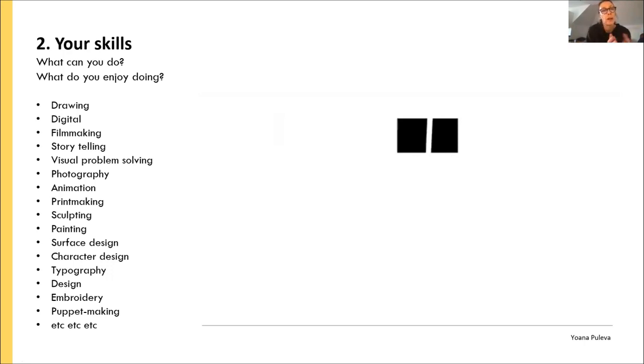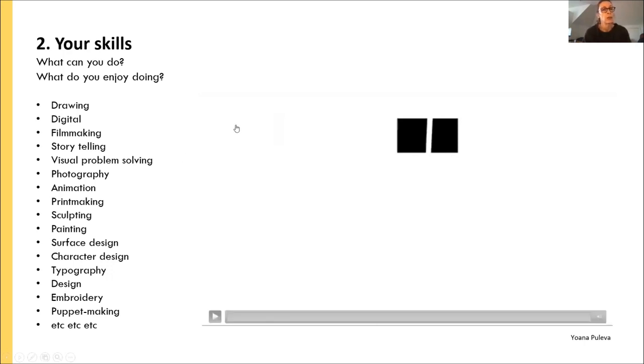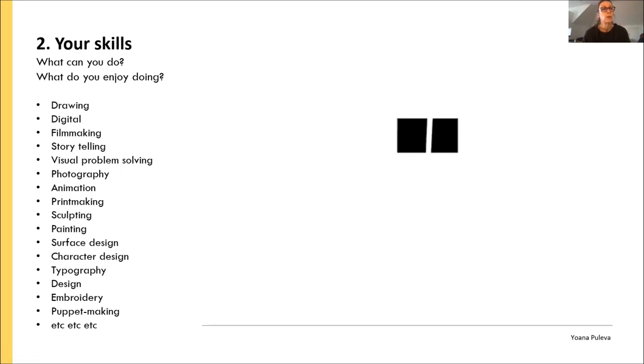And if it's just one, if you just love drawing and you're really brilliant at it, just show us lots of beautiful drawing. But it's good to showcase any digital skills that you may have. Not everybody has those yet. It's not important. Some countries, some universities, some schools don't have that facility. But it's important that you can draw. It's important that you can visualize your ideas, what's inside your head. If you have any filmmaking, that's great. Storytelling, always good.